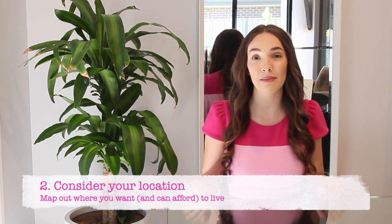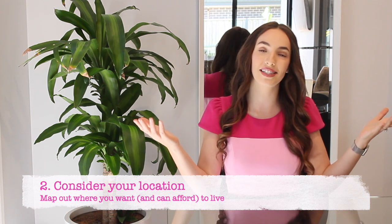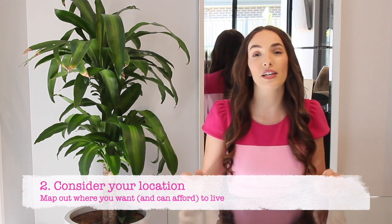But know your borrowing power, chat to a broker or a bank directly and they can let you know that figure too. All right, the second item on your list needs to be your location. Location, location, location is what they always say, and it rings so true because you really need to know where you want to live. Sometimes we would love to live somewhere but we can only afford another place, so again your budget's going to determine this.